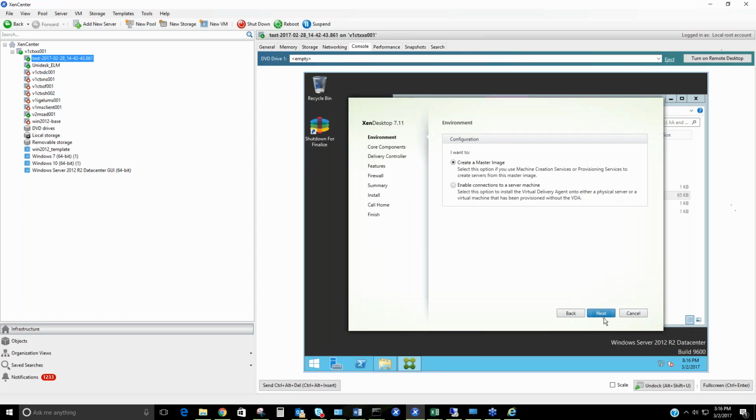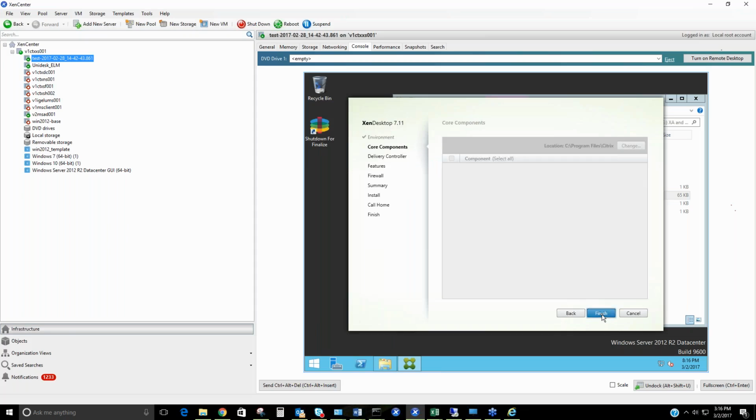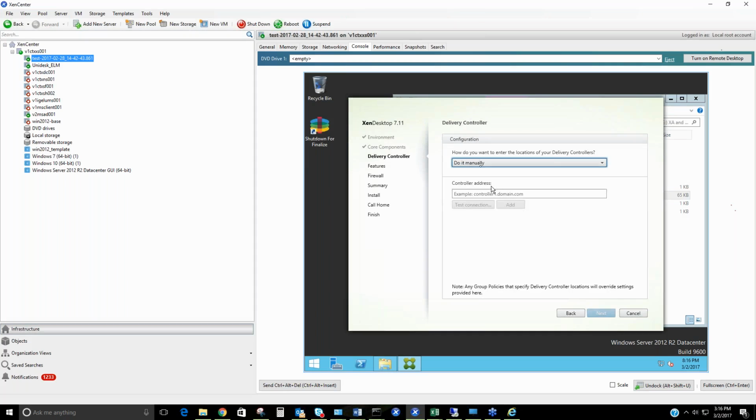Let's see. So we're going to use, yep. So we want to create a master image. Someone asked me that today. Yes, that's what we want to do. You include Receiver if you want to, right? It's up to you. Yeah, I never do. It's always old off the media. Let's see. What is the name of this thing? Now, of course, if you want the newer Receiver, you can just install that, right? You can also do that in a layer.